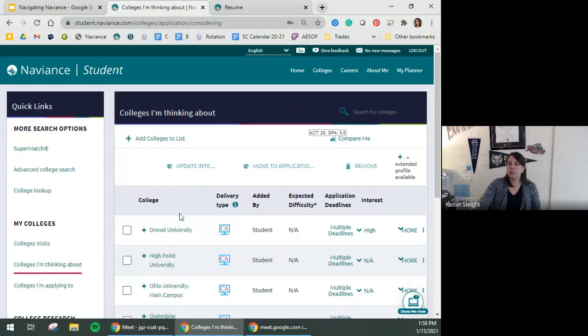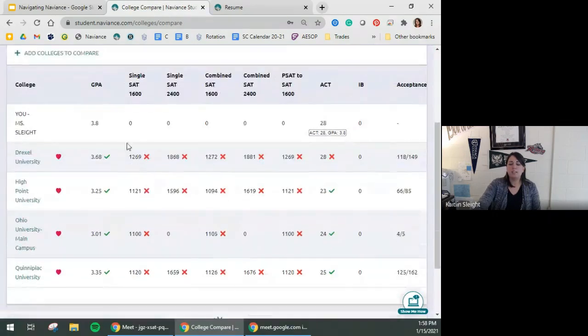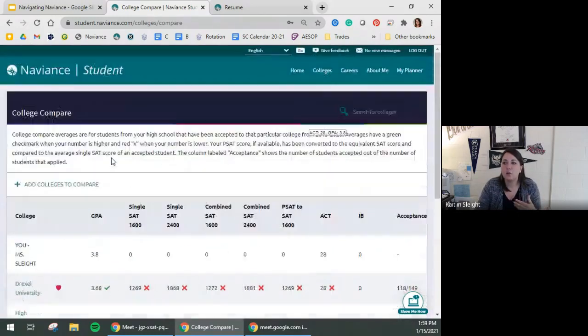So it can be nicely personalized. You can also click something called Compare Me, like I said earlier, where it will pull up different data points of the schools that are on your list and tell you how your GPA fares and how your test scores maybe fare to the rest of their applicants. So for example, you see a lot of red X's here, but remember, it's because I didn't take an SAT. So don't see a red X and freak out. Look at all these green check marks. I'm finding schools that match who I am as a student and/or I'm above that. So this is a really nice college compare that we're seeing.